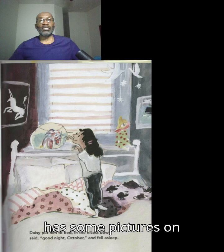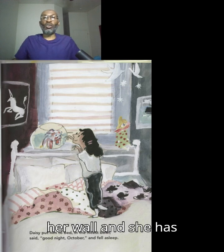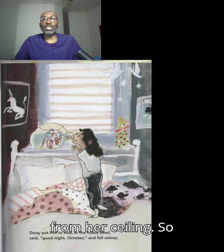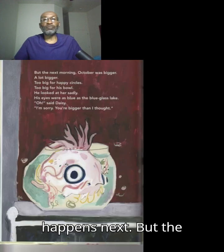Looks like she has some pictures on her wall, and she has little birds flying from her ceiling. So she has lots of little fun things in her room, right? All right. Let's see what happens next.